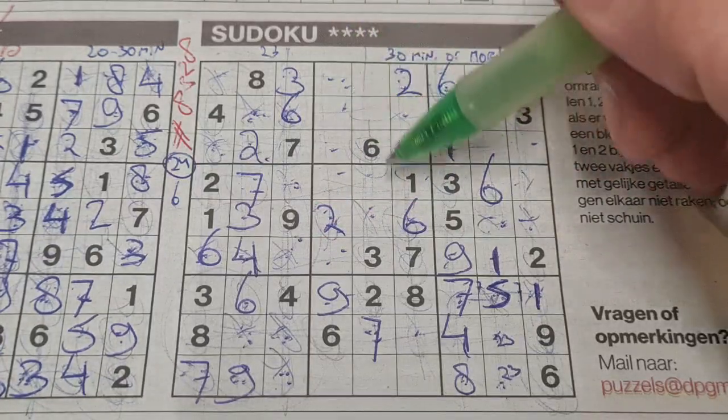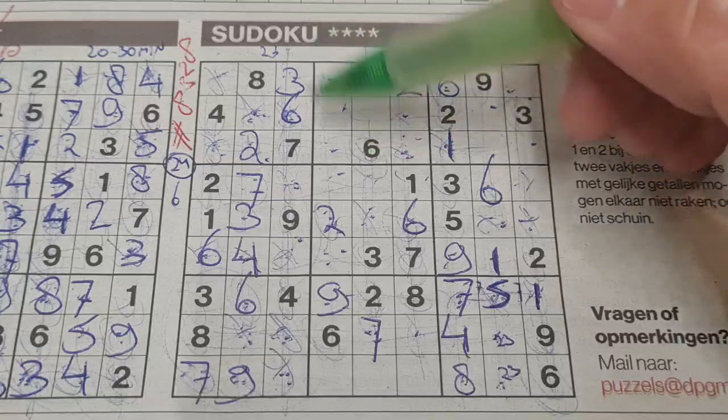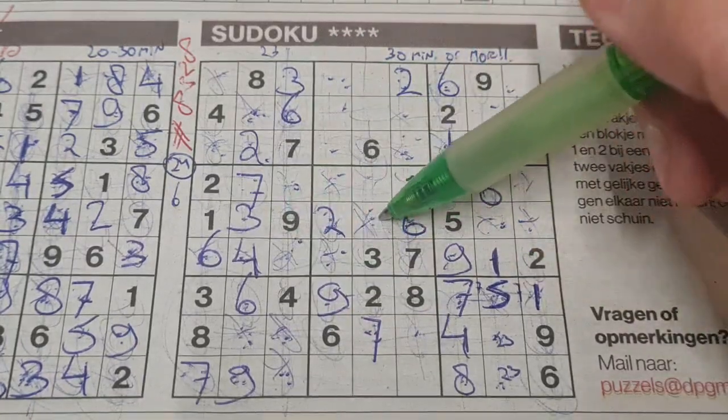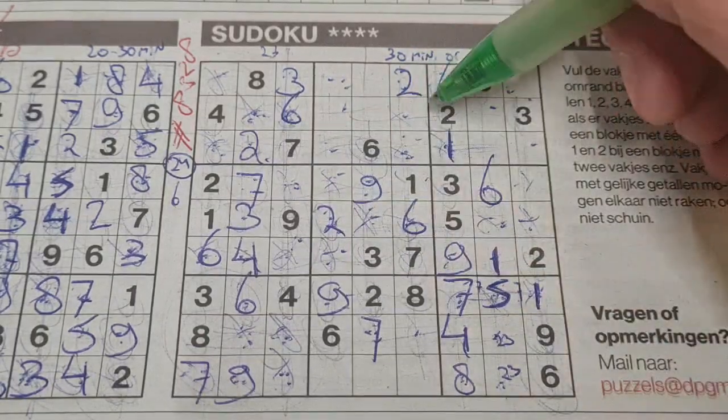But the 9 then, 4 missing numbers in this big square, one of the missing numbers is 9. We have a 9 in this column, no 9 in these two boxes. We have a 9 in the middle row, no 9 in that box. So one box left for the 9 in this big square. Shoot it in.